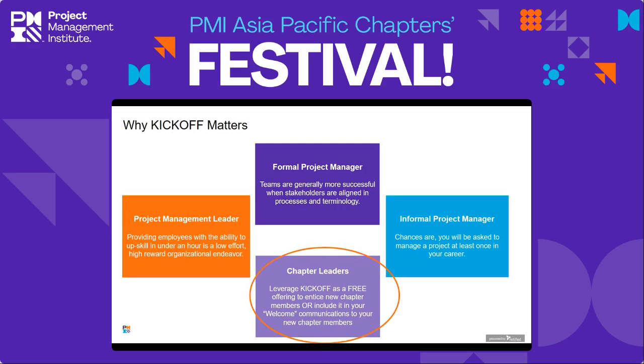And last but not least, as you can see, chapter leaders. You can use Kickoff to your advantage. Kickoff is completely free, as is Career Navigator and the job board. So keep these tools in your toolbox because they're a great way to recruit new members into the chapter membership, or it's a great thank you and welcome for those new members who have joined, to deliver value to them right away and get started. And of course, it always helps if they're willing to share it with their colleagues.